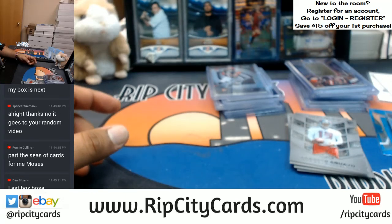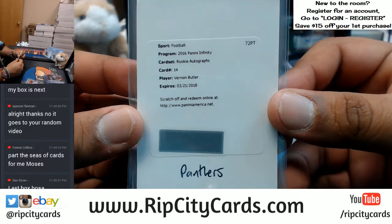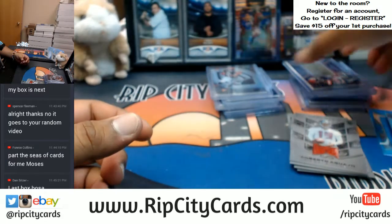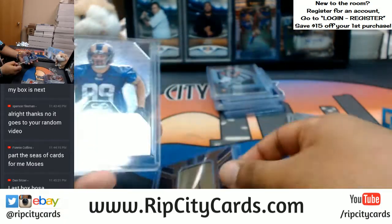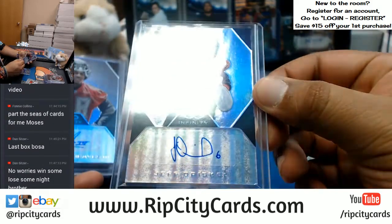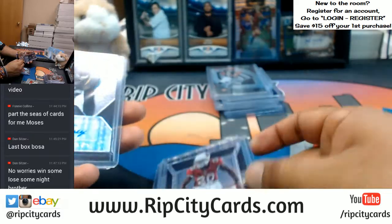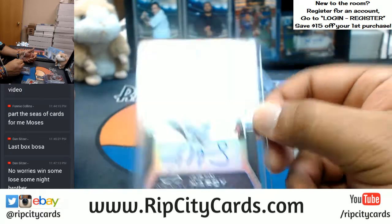And that was the break. Recapping it, we had Vernon Butler, rookie auto redemption. That goes to the Panthers. Rookie auto redemption of Chris Jones. That goes to the Chiefs. We also had autographs for the Browns, Corey Coleman. Rams, Tyler Higbee. Niners, Jeff Driscoll. Bucks, Vernon Hargreaves. Cardinals, Deion Buchanan. Jags, Jalen Ramsey. And for the Falcons, Justin Hardy.